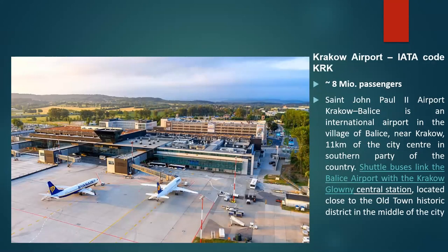The Krakow Airport. St. John Paul II Airport, Krakow Balice, is an international airport in the village of Balice, near Krakow, 11 kilometers from the city center in the southern part of the country. Shuttle buses link the Balice Airport with the Krakow Glowny Central Station, located close to the Old Town Historic District in the middle of the city.